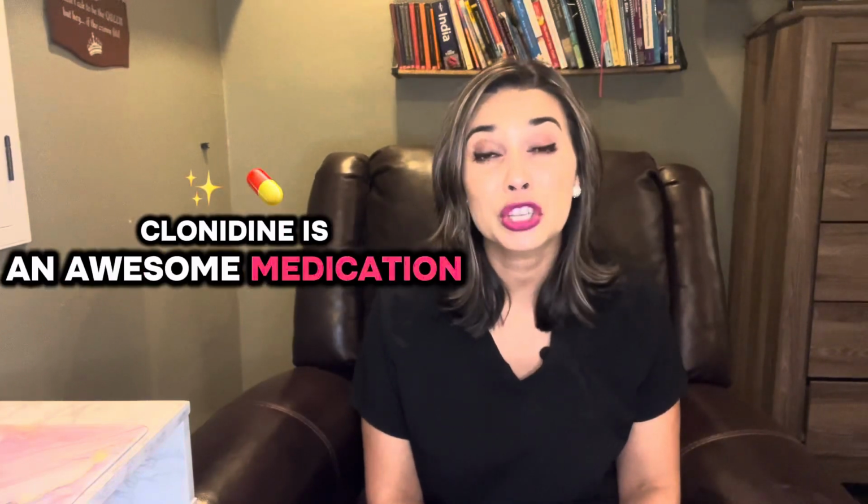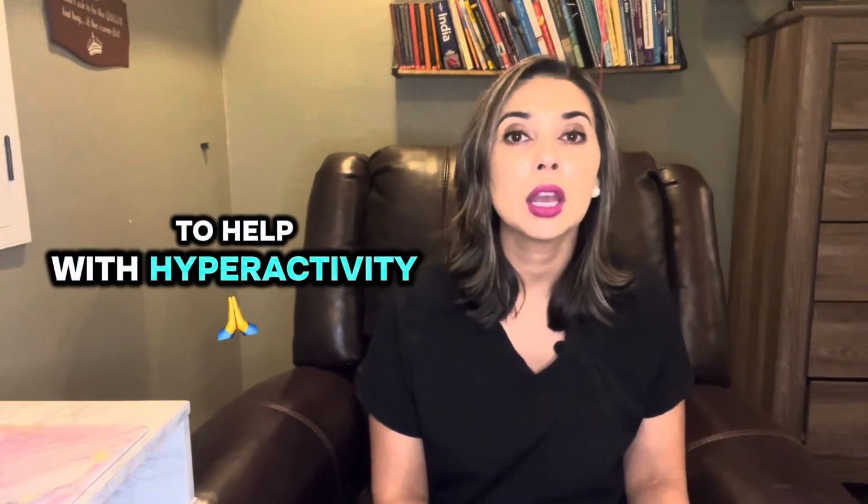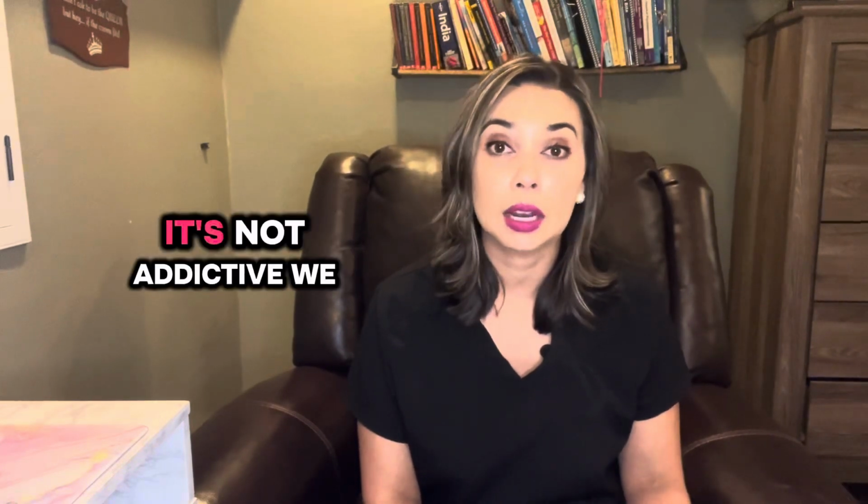So in summary, Clonidine is an awesome medication. It's a really good alternative medication to stimulants, or something that can be used in conjunction with stimulants to help a child sleep at night. Again, it's more so to help with hyperactivity, impulsivity, or again with sleep, not so much to help with the focus part of ADHD. It's non-addictive.